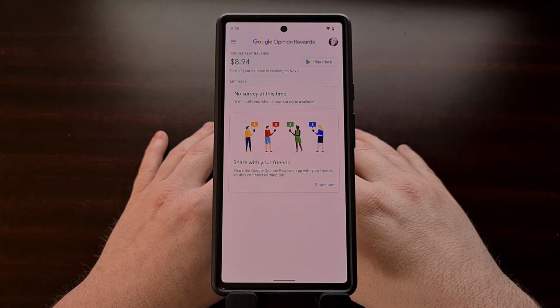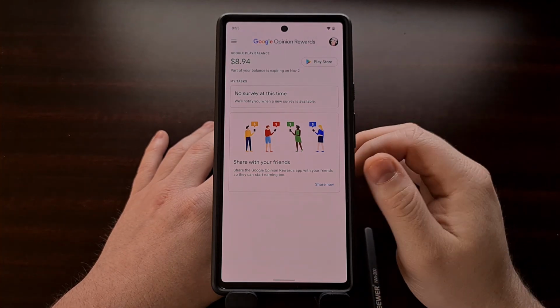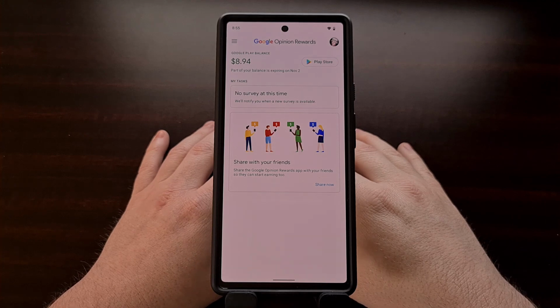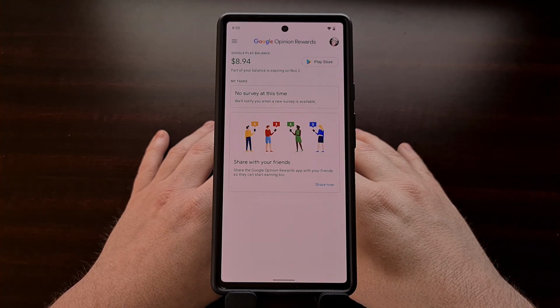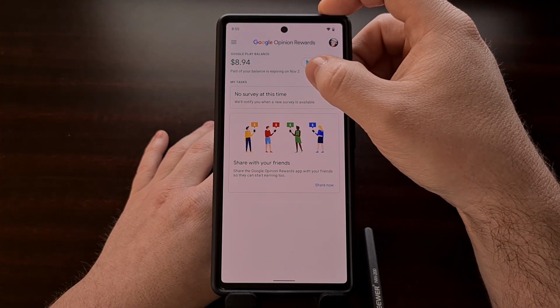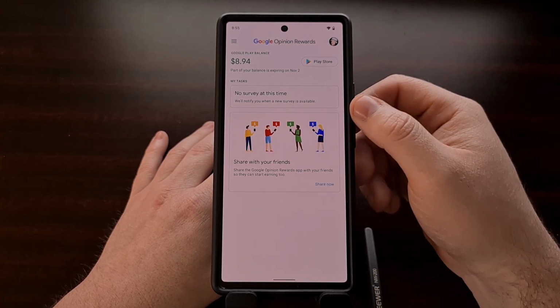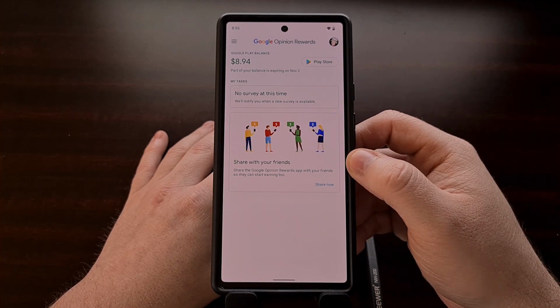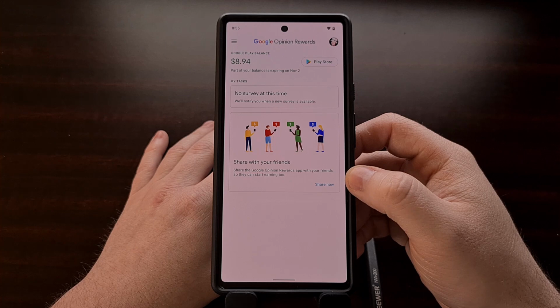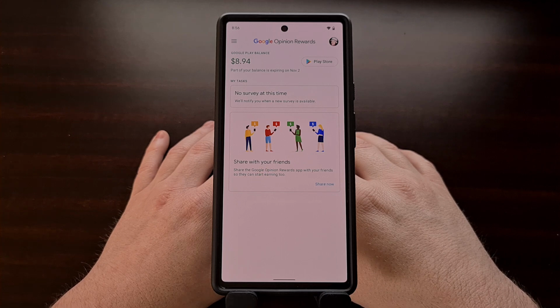I also wanted to make note that this Google Play Store credit will expire after a year. So let's say I did a survey today that was worth 25 cents. That 25 cents credit will stay on my account for a year before it will expire. And you can see a note right here telling me part of my balance is going to expire on November 2nd. So if I don't spend this money by November 2nd, then I'm going to start to see some of this credit being removed from my account. You should have an entire year from getting that Google Play credit to use it.